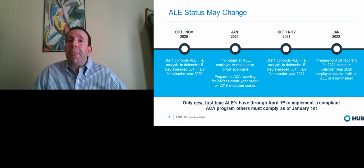Finally, down to the bottom, we know that for very first time applicable large employers, they essentially get a delay from when they need to comply with the employer mandate as long as certain conditions are met. They get to wait until April 1st of that following year before they would truly need to be subject to the employer mandate, so long as they do comply by April 1st.